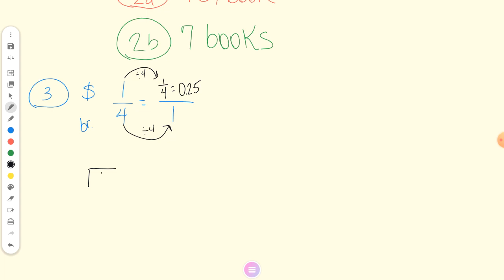You could do the math. 1 divided by 4. I want you guys to write this out again, because we're going to get to uglier fractions that when you look at them, you're like, I have no idea what the decimal to that is. How many times does 4 go into 1? 0 times. So we would have to add a decimal and a 0 there. How many times does 4 go into 10? Twice. 4 times 2 is 8.